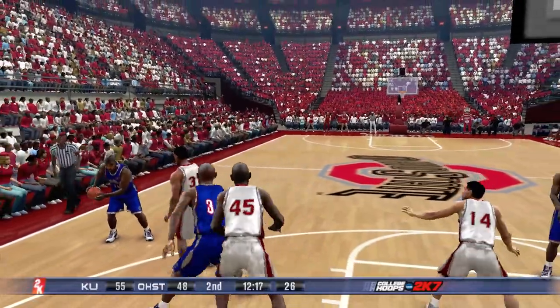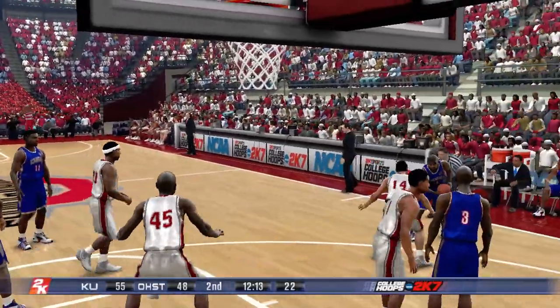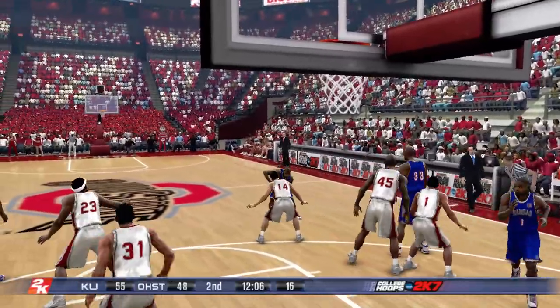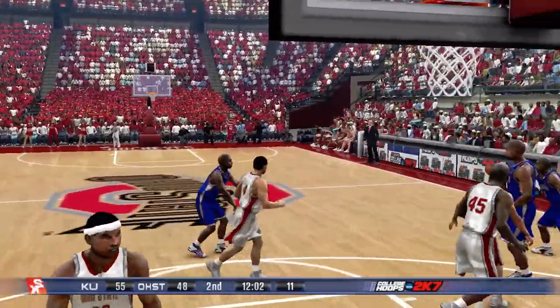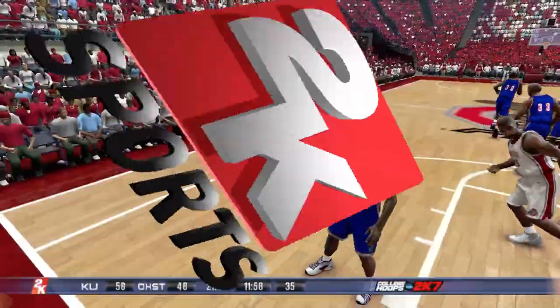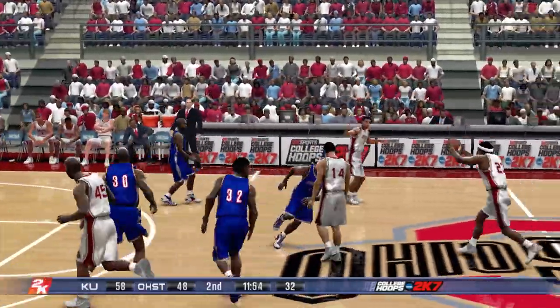Gets it outside. Number 30 dishes it to the perimeter. Left wing. Passes cross court. But it's tracked down by number 32. Number 3 passes back to the outside. From deep. Buries it. Well, the defense was there, but he shook it off and drained it from deep. Number 23 inbounds the ball, and it's a 10-point game.